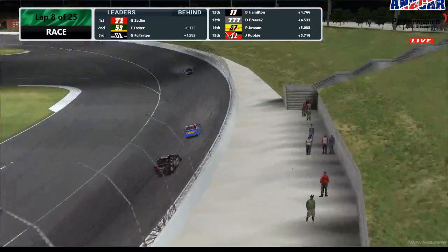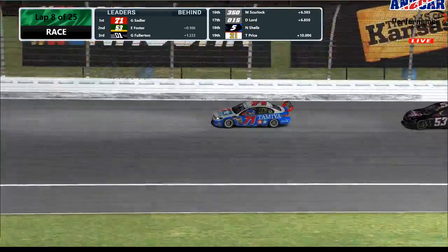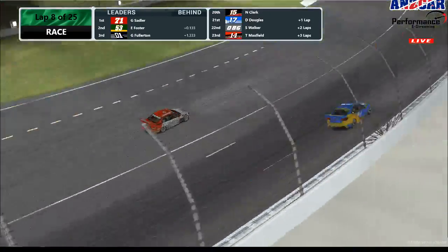I'm just seeing now Terry Marwood's going through the grass on the front stretch. He got loose, or pretty much spun actually, coming off turn 4. Solo effort?